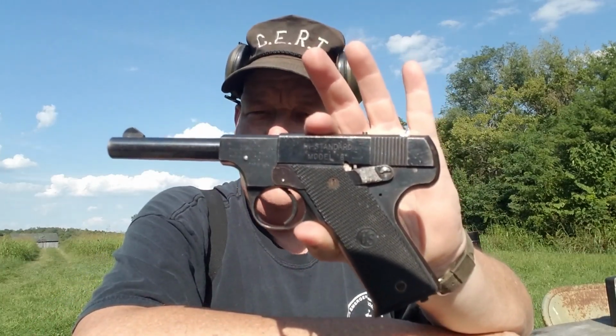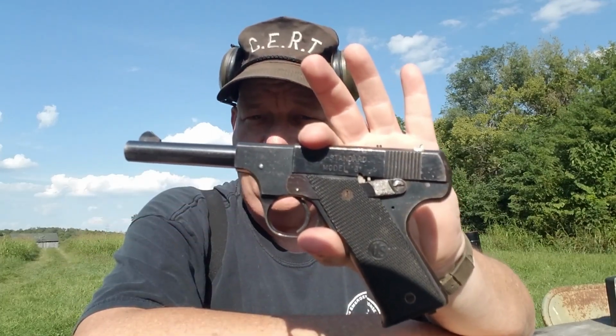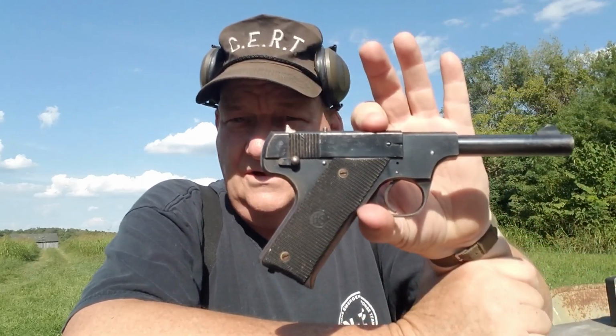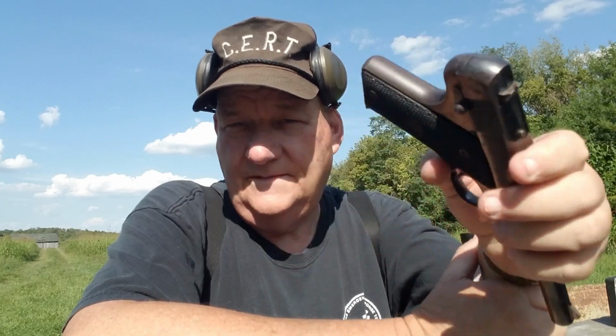Now, the High Standard Model B came out about 1938. This one was manufactured in 1940. I looked it up. It's a ghost gun, by the way. It doesn't have any serial number on it that I can find. But before 1964, guns weren't required in this country to have serial numbers. So it's a ghost gun. It's just a ghost gun.